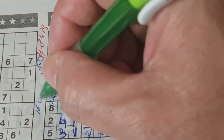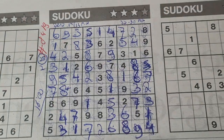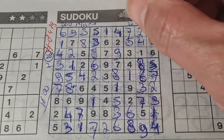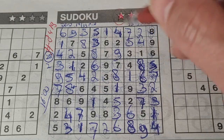Well, 0 stars, not quite. A 0 stars puzzle. I need more time. Yeah, it should be a 2 stars puzzle. Yeah, I'm not faster than 50 minutes. So let me give this a 2 stars.